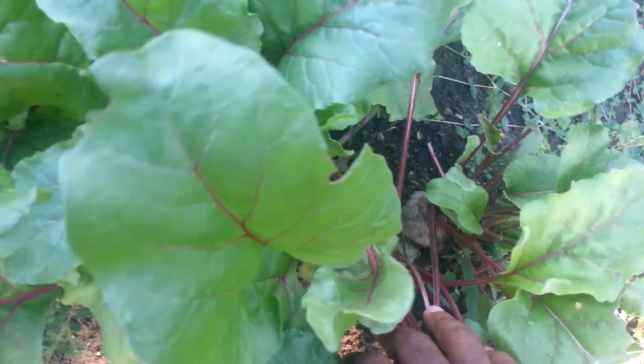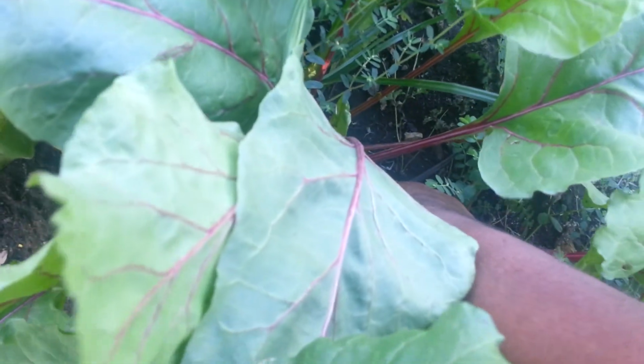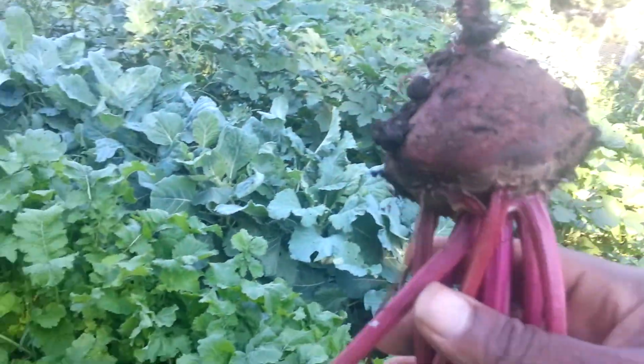It's looking really good. So it's all over the place. These here are my beets. This next row. These are the beets. They're actually ready to pick. I've just been kind of lazy about getting a lot of them. I'll get to it though. Yeah, here's a good one. So that's a nice beet right there.